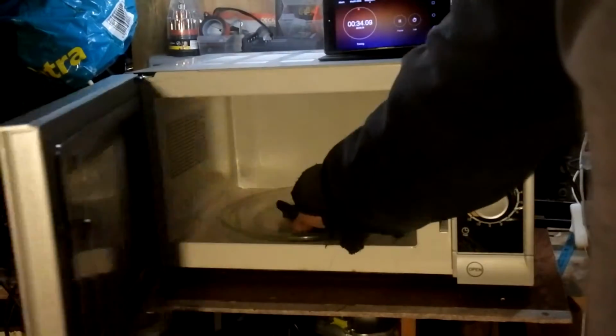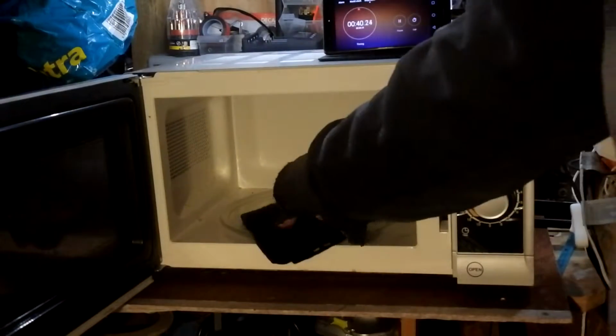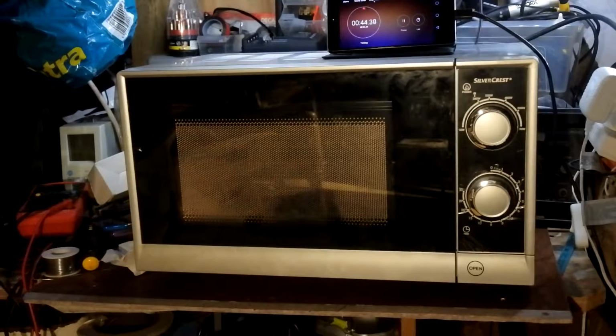So here we are at 30 seconds. As you can see, it's steaming away nicely. What I'm probably going to do now is speed things up a bit, because you're probably not that interested in watching this process in real time. So here we go.